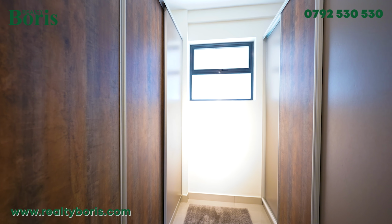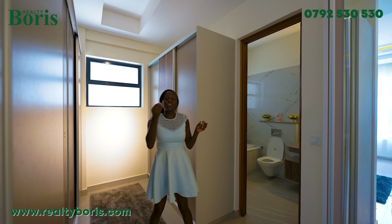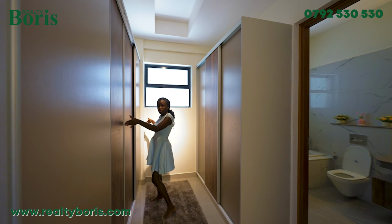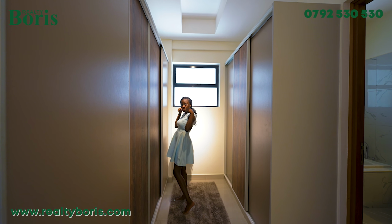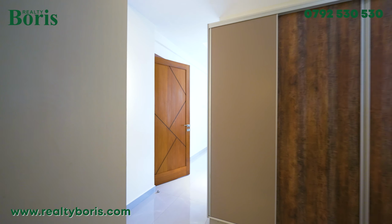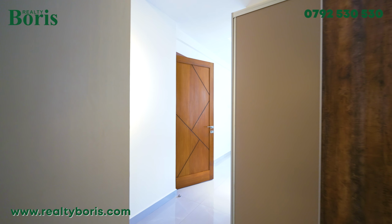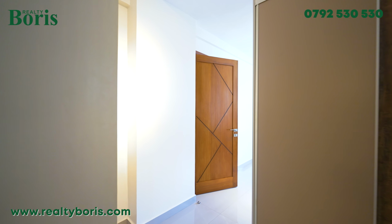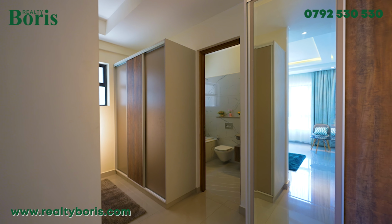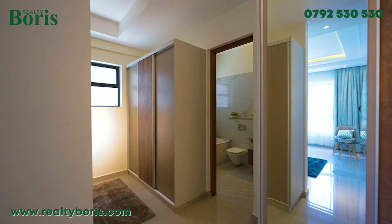A 2-bedroom with a walk-in closet. And it's not a figurative walk-in closet where you have like two spaces, maybe two doors, and you're done. You have enough space. You can even decide to do a dressing table over here. Exactly. And there's still enough space. Can you just open them up so that we can see how deep they are or how much space there is inside? Paddy. So this is one.